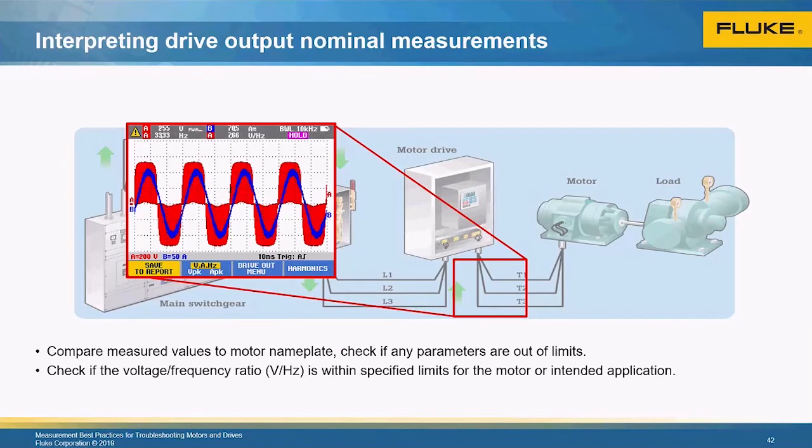Drives control what's called the volts-hertz ratio. So the amplitude of the voltage and the frequency going out from the drive to the motor, from 0 to 60 hertz, is actually done electronically through these gates. And we're pulsing these at a certain width, at what's called the carrier frequency, to create this pulsed DC that now looks like an AC waveform to the motor, which it's going to draw current against.